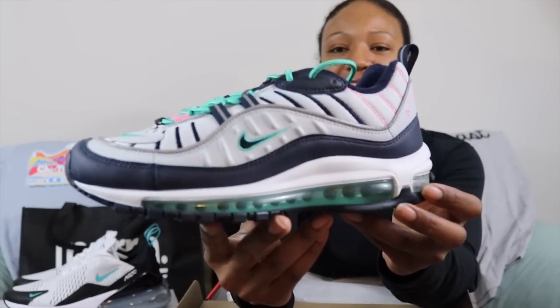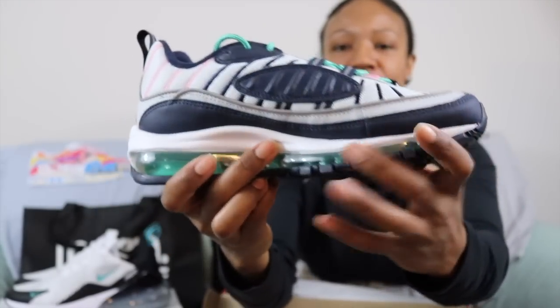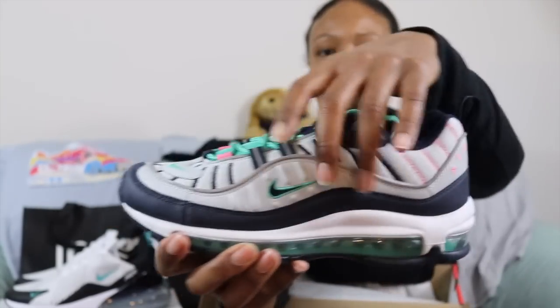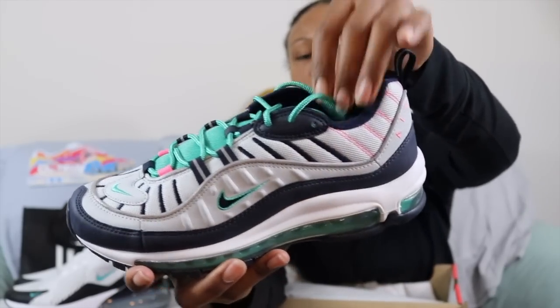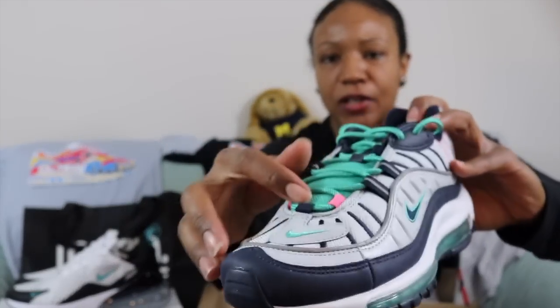These are technically called the Tidal Wave, but what the streets are calling them is the South Beach. You have navy blue patterns, some gray, a turquoise aqua green, and some pink hits as well. This shoe has all the ingredients we recognize as a South Beach colorway. For those who have been following me, you know I admire the South Beach colorway. I'm working on a personal pack of the LeBrons right now, and I'm almost complete, just one more left. It's a colorway I really admire, and I was happy to grab these.